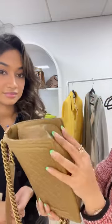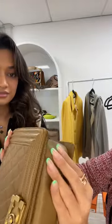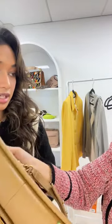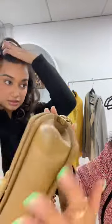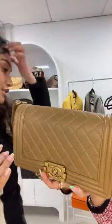I will be completely honest and show you that it has a little bit of dark scuffing over here, something that can definitely be wiped down with a leather cleaner. Also, you could take this to the bag spa. There's no harsh, in-depth scuffs on the leather at all. So it's more like a colouring. And one thing with me, guys, I'm a critic with bags.